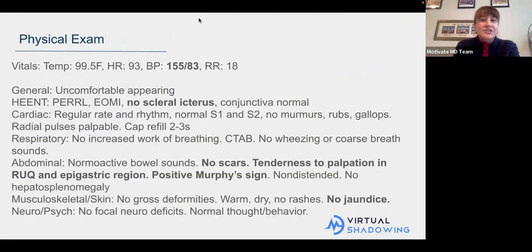Okay, so let's get into what this patient actually looks like. Physical exam wise, the first thing you should always do when you're meeting a patient is, even before you walk into the room, look at their vital signs. You can learn a lot about whether a patient is potentially sick, or doing okay and pretty stable, based on their vital signs.